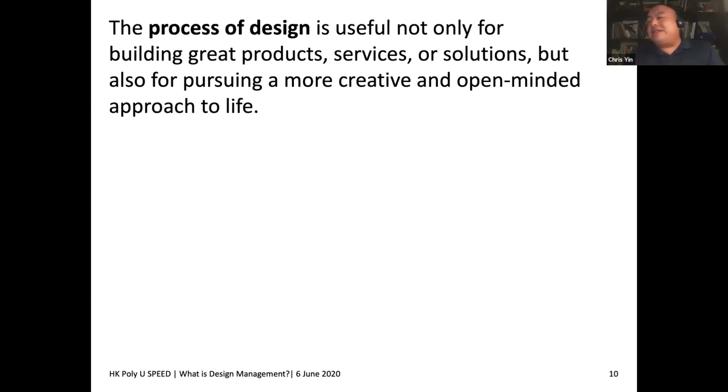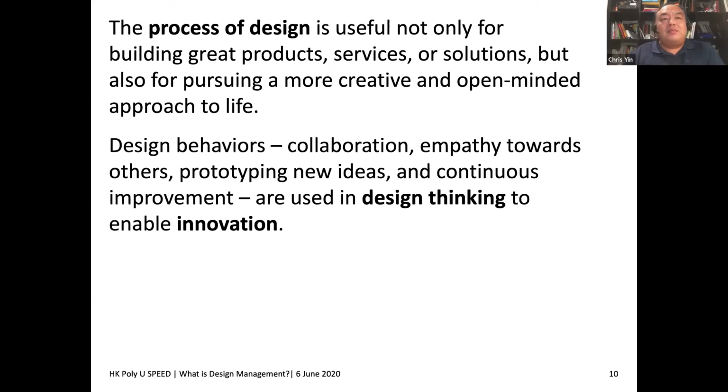Now, the process of design is useful not only for building great products, services, or solutions, but also for pursuing a more creative and open-minded approach to life. And the designer's behaviors, such as working with others, collaborating, empathy toward others, prototyping new ideas, and continuous improvement, these are used in something we call design thinking. And this helps enable innovation. And like Gordon just said, it enables innovation means coming up with something new.